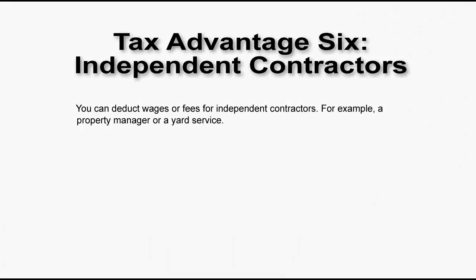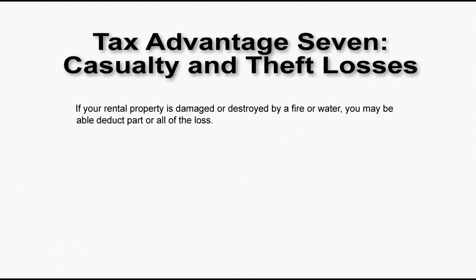Tax advantage 6, independent contractors. You can deduct wages or fees for independent contractors. For example, a property manager, yard service, pest control, anything done along those lines is deductible from your taxable income. Tax advantage 7, casualty and theft losses. If your rental property is damaged or destroyed by fire or water, you may be able to deduct all or part of the losses.